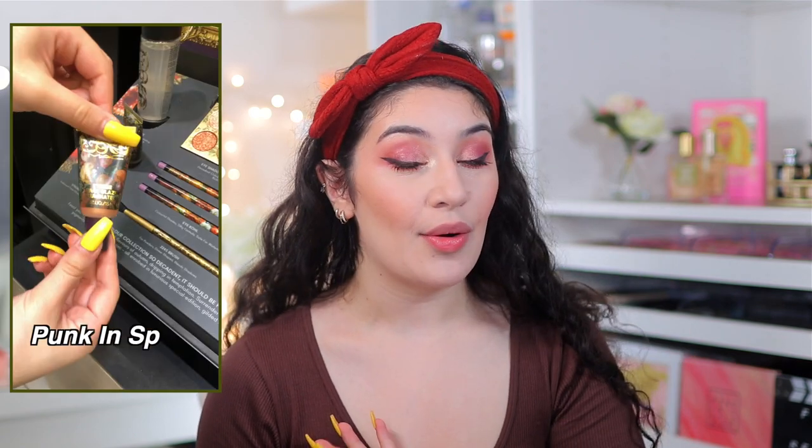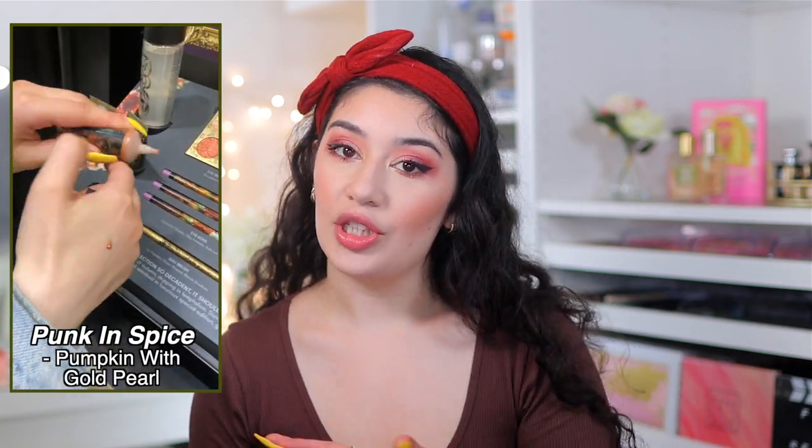Now moving on into the Strobe face glaze. So again, I picked up one out of the three. I will go ahead and insert the Strobe face glaze swatches right now. I just swatched them in store. So as you guys are watching these swatches, I will talk about the Strobe face glaze and what it is basically.